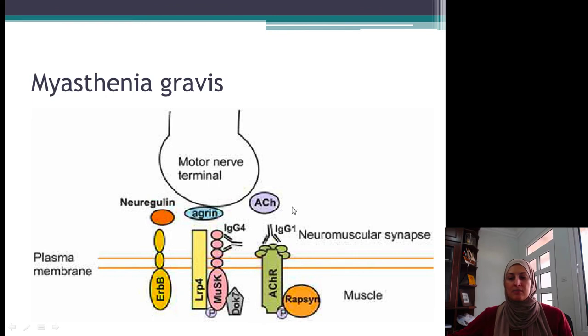So this scenario is present in 85 to 90% of patients. Another 10% of patients do not have immunoglobulin against acetylcholine receptor, so the acetylcholine receptor is working just fine. The problem is with the MuSK protein. This is the MuSK protein here. And the function of the MuSK protein is to monitor the integrity of the acetylcholine receptor.